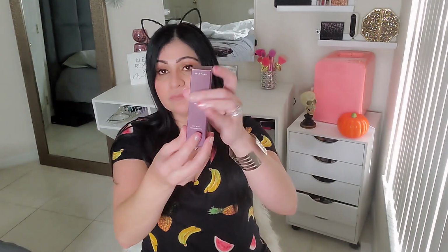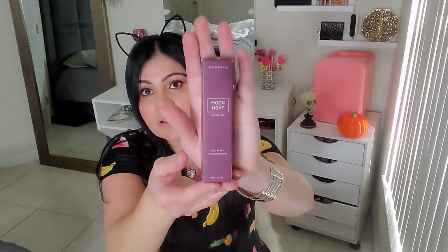So the first one is going to be the Moonlight Facial Oil. So this item right here, guys. Let's check this out. Ooh, it's a nice size, by the way. Look at that. Here we go. So let's see. This is by Wild Magic. Okay, right here. Our Moonlight Facial Oil was formulated with one key idea in mind: to provide your skin with the nutrients it needs for a soft, dreamy glow.